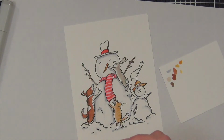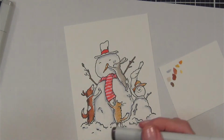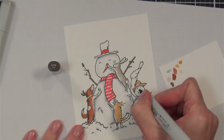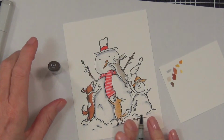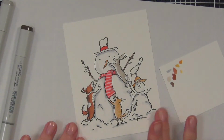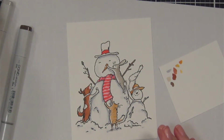I was using my markers all the time, and pencils. I use them all the time as well, but I haven't been using them as much lately, so I was pretty excited to start using them, and that you guys chose them. Thank you very much.